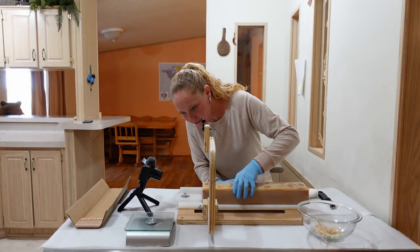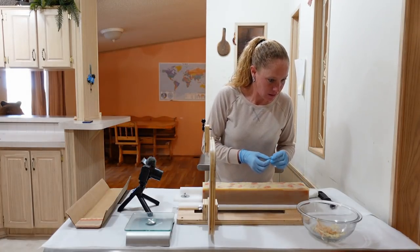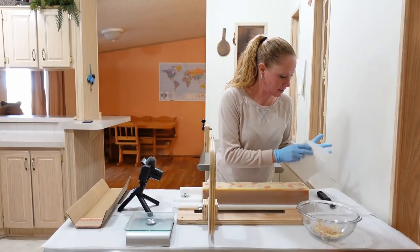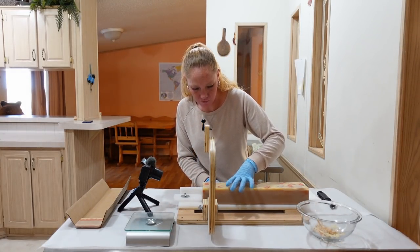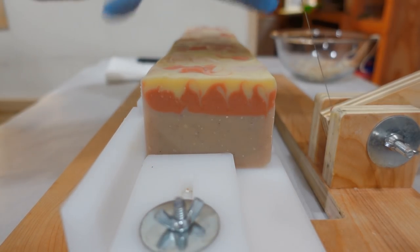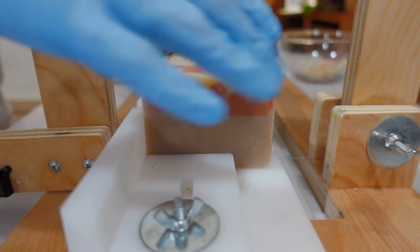All right, let me get my scale turned on. So we weigh every bar. Because they're hand cut, sometimes it varies slightly, but we aim for just over 5 ounces. By the time they cure, they typically come down just a little bit lower because they're getting dried out and lose a little bit of weight.